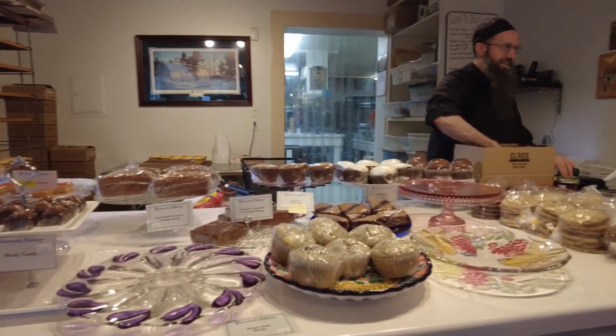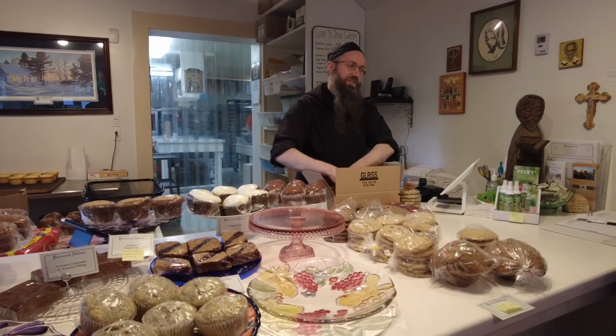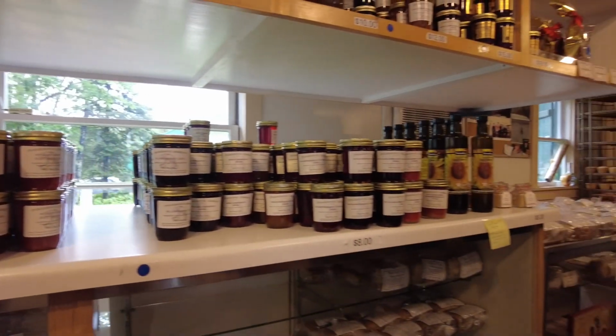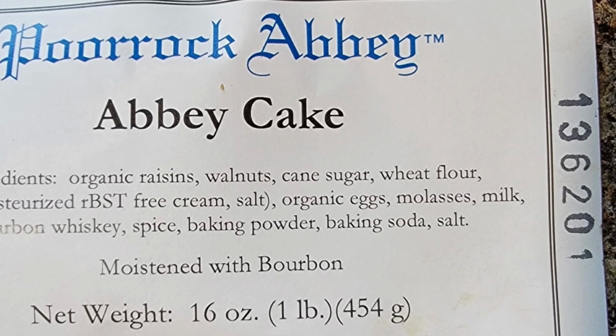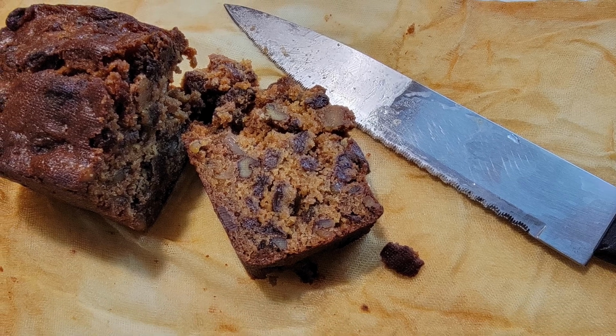They have cakes and muffins and cookies and other goodies. Of course, jams and preserves and apple butters and coffees. Yeah, they roast their own coffee. And so we got the Abbey cake, which was a bourbon-soaked cake. We got a Jamaican black cake, which was a rum-soaked cake, and they didn't hold back. When we say soaked, delicious.